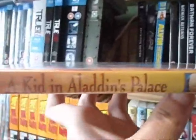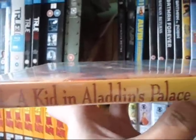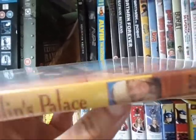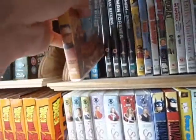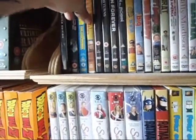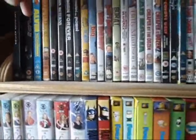Yeah, this is in fact region 1, and I have a region 3 player, and I'm on the verge of saving up for quite a few things, but one will probably be a region 3 Blu-ray player, but I'll get to that lot later on.